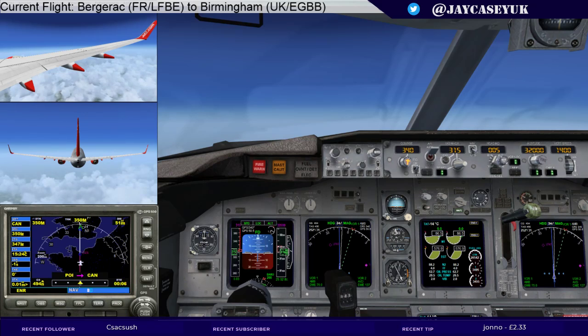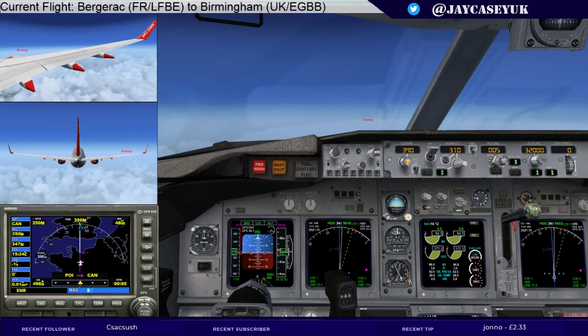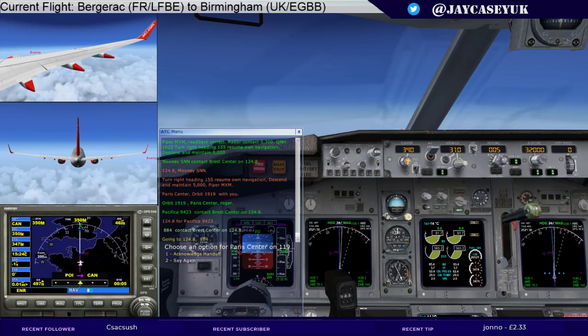And again, we are at 32,000 feet now though, so we'll probably slow down another 5 knots. Some traffic ahead as well, but we are above that now at 32,000. At the cruise ahead, that's to be it. That was expected.